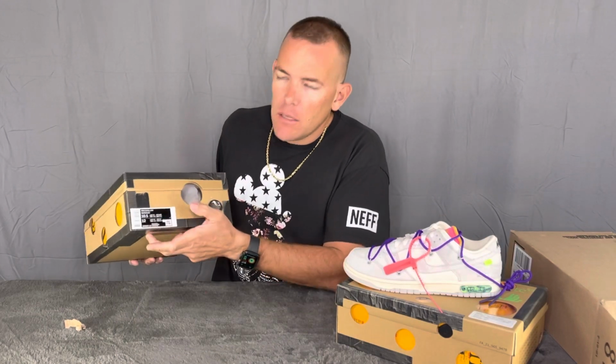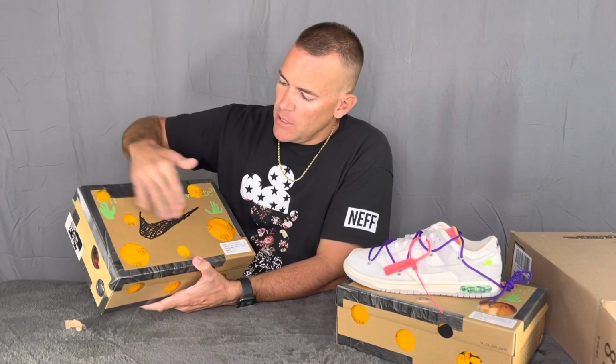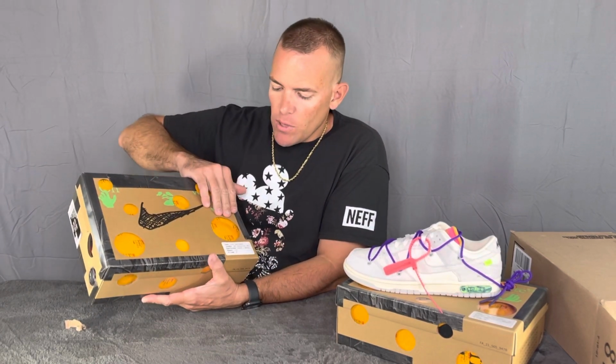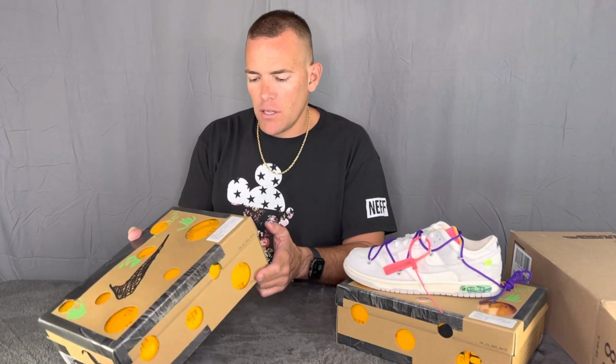So here we are. These ones are a size 10.5 men's. Same box as we talked about before. I really like the drawing on top. Everything else there. I like the tape. I like the roughness of the box. I like the season that they put here. Everything with it.